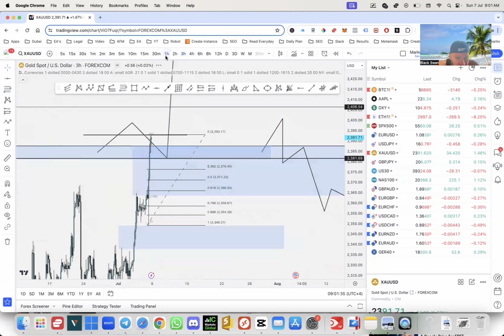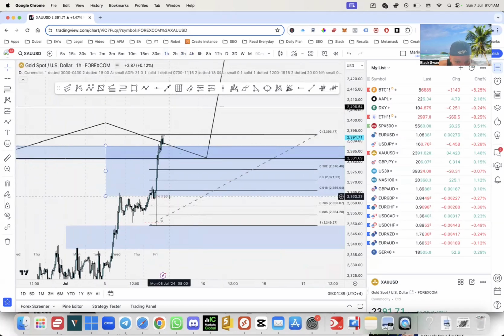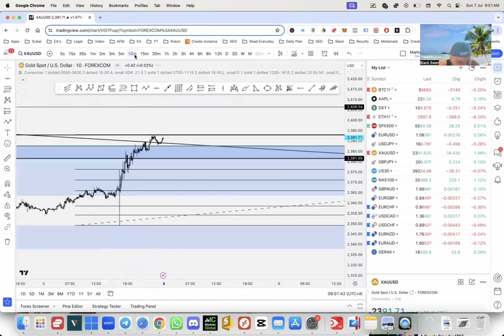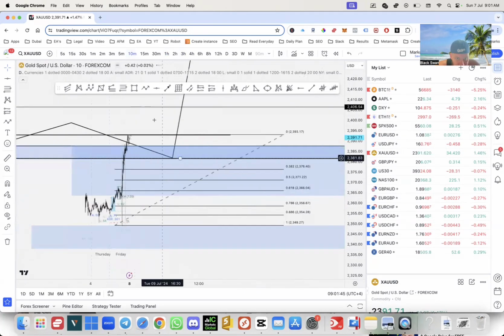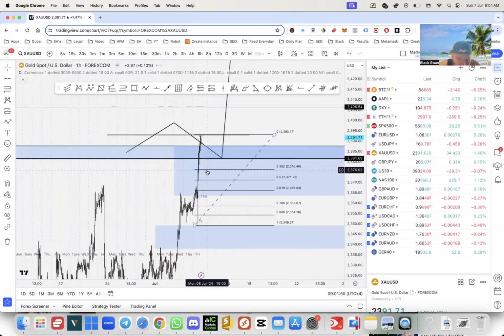I mean, if we refine this even more, oh, I wasn't even on the 1 hour time frame there. Now I'm on the 1 hour time frame. Look at this nice imbalance there. Go down even further. What have we got? Some nice zones down here. So again, just waiting for the pullbacks.